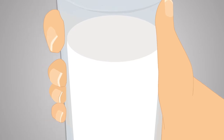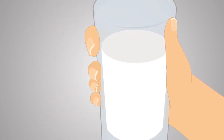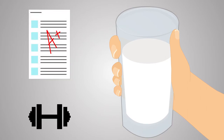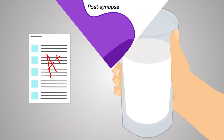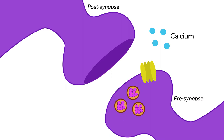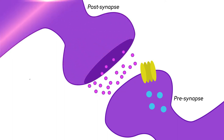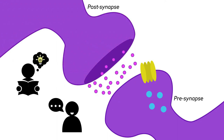When your mom told you to drink milk as a kid, you probably thought it was to build strong bones. But the milk might have helped you ace your exams more than pass gym class. That's because calcium is one of the most important molecules in the brain. Calcium not only helps neurons communicate, it also helps translate the messages into things like learning and memory.